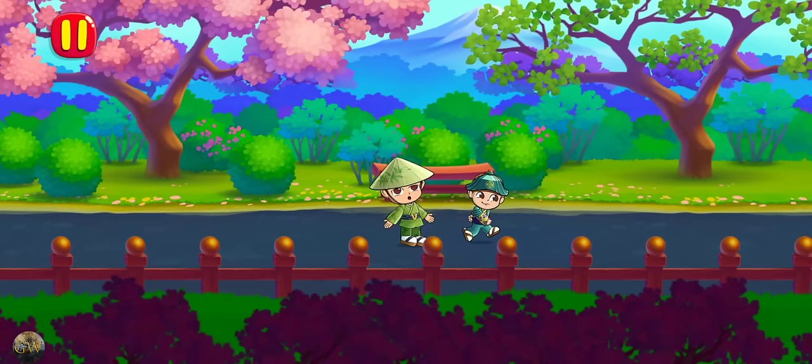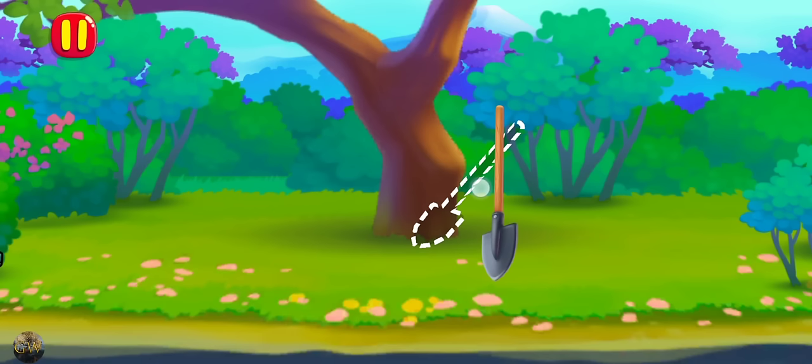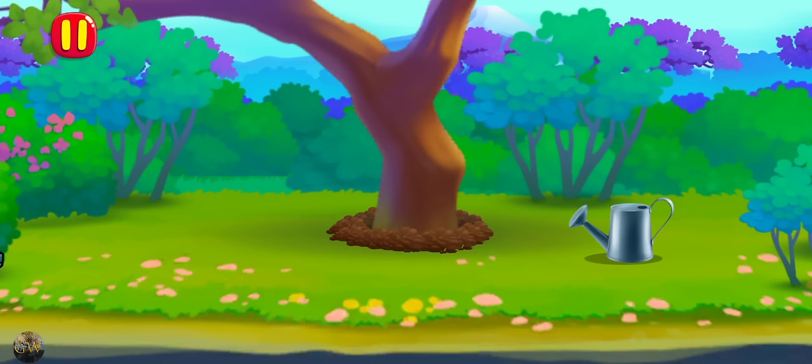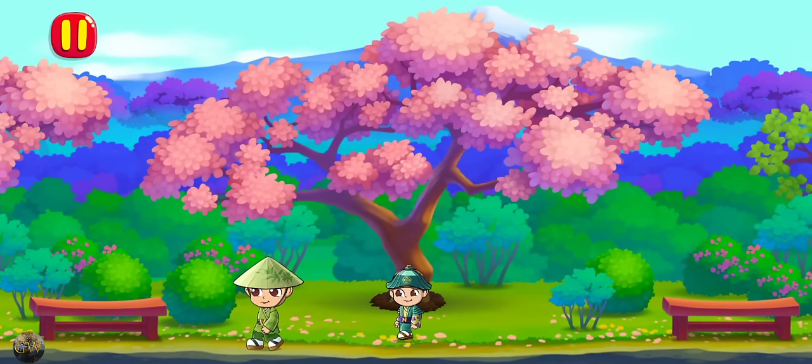Let's help the trees bloom. Use the shovel to dig the soil under the tree. Now, water the tree. Tap on the leaves to make them bloom. Hooray! We did it! Let's help another tree.